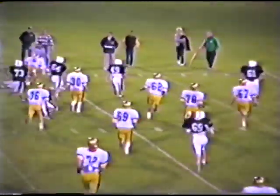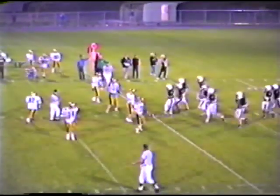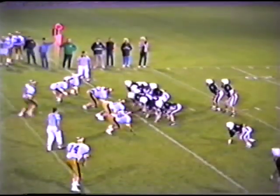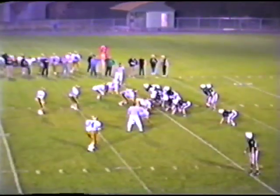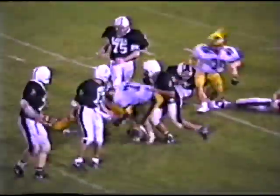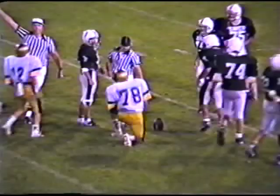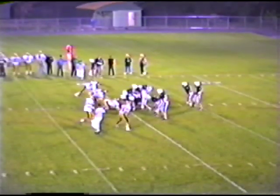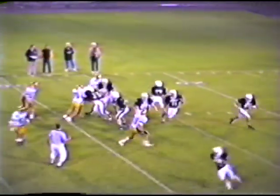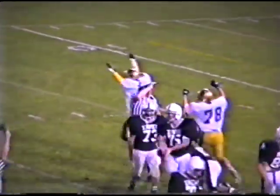Fourth. Kaminsky was the ball carrier. And for Xavier from his 30-yard line. Final score and 13-7.